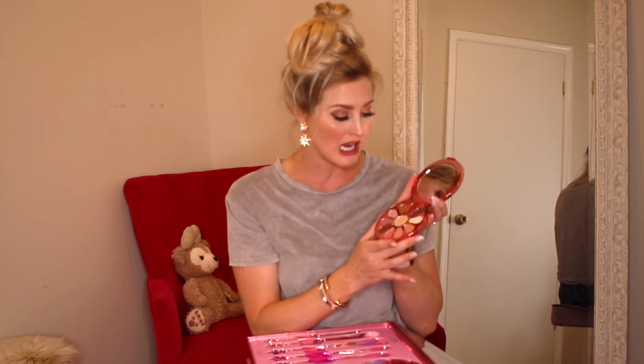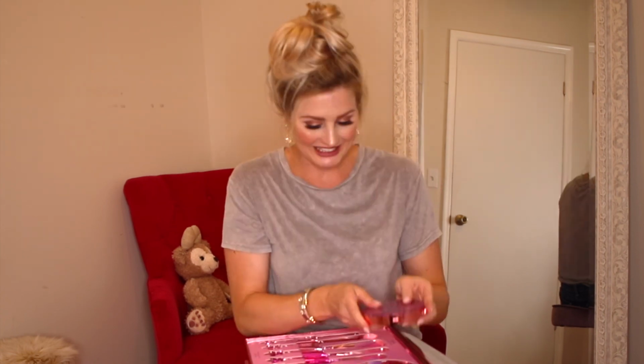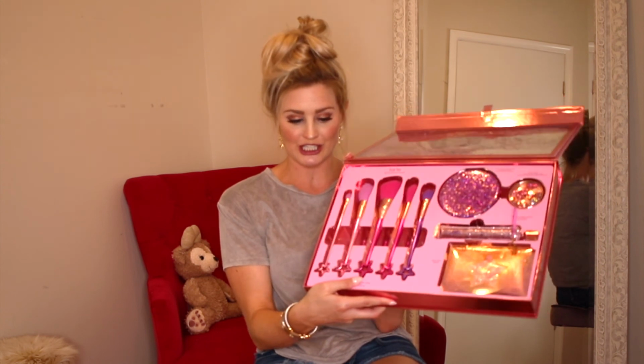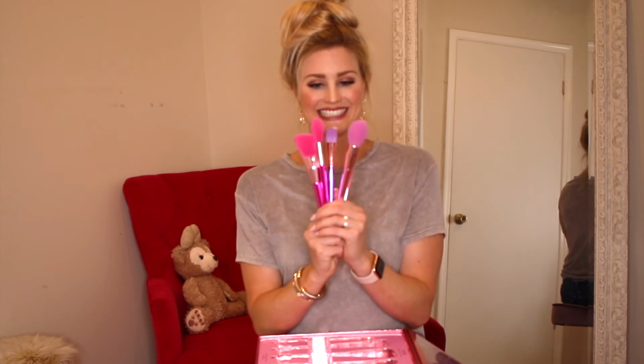I love metallic, but I find that I only ever wear metallic for that middle portion of my eyelid, because I like just the matte look for the crease and under the eyebrow, you know, for the archway. So I feel like I get more wear out of the matte colors, but these are all super, super pretty. And lastly in this set are the fabulous brushes that have the cute little star bottoms on them.